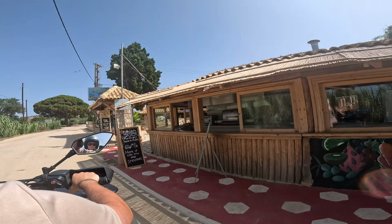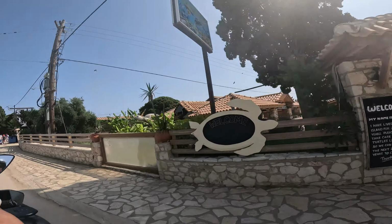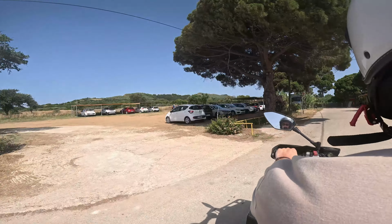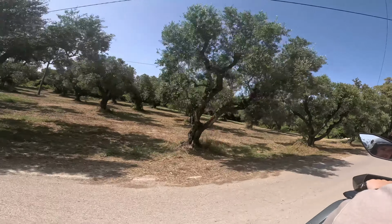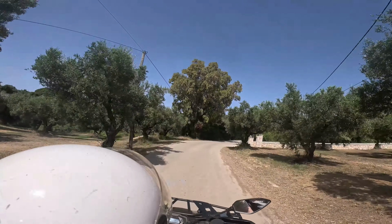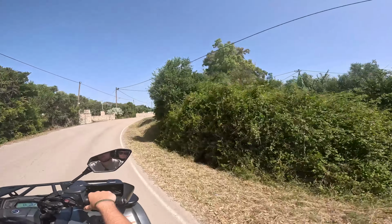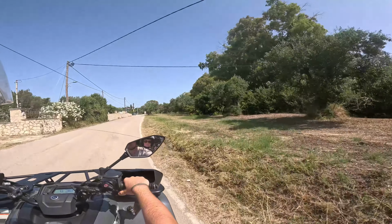We started driving and had absolutely no idea where we were going. It didn't help the fact that Neve doesn't know how to use Google Maps. But we eventually decided that we were going to this Zakynthos viewpoint. We didn't know what viewpoint, we'd just seen it in other videos, but this is where we ended up.